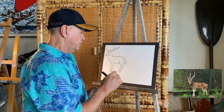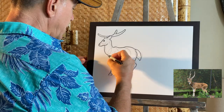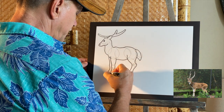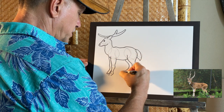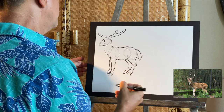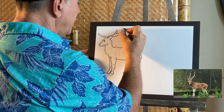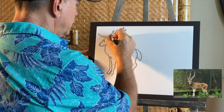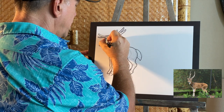Now we know that a buck has four legs, not just two, yeah? So I'm just going to kind of repeat this shape here. Make it a little farther away looking. Again, with the back legs. Make them look a little farther away. And I can also add another antler that's in the back here because we know they got two antlers.